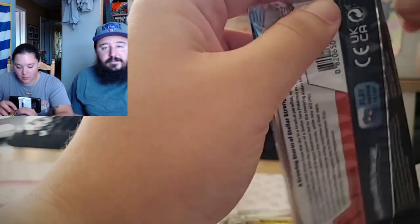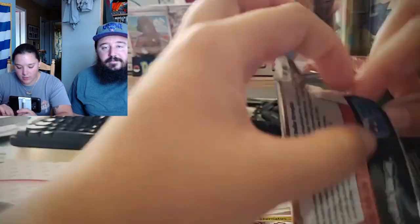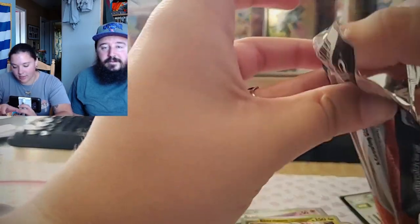How do you guys open your packs? I'm just curious. Am I opening them like the wrong way? Is this the best way to open them? How do you guys open them?